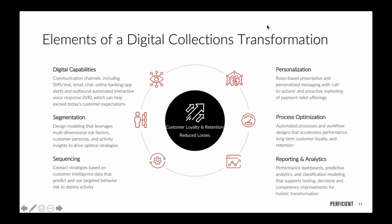These are the elements for a digital collections transformation. They're not ordered because all are needed. Financial institutions have taken different approaches in some cases to establishing disciplines and strengths in some areas, but still require support in others. On the upper left, you'll see digital capabilities. This is key in creating a multiple channel approach and engaging your customer in their channel of choice. Different customer types or personas, as I mentioned earlier, prefer to engage with their financial institution in different ways. So we believe that you should work towards layering as many as possible.